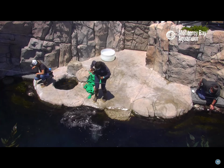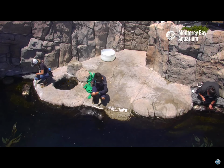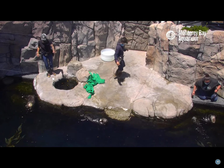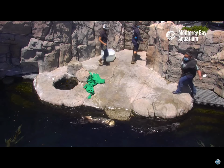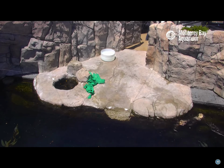And I know I was talking about the enrichment toys a little earlier, but we also give them enrichment objects. So that bucket full of ice water is one of those enrichment objects. And you might be seeing another one, and I'm talking about that green car wash kelp that you see on the deck there. And there we go. Looks like our trainers went ahead and gave our otters a big handful of food so that way they can enjoy the rest of their lunch at their leisure. But that does mark the end of this training session.